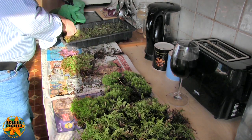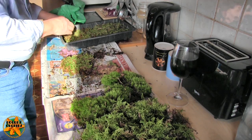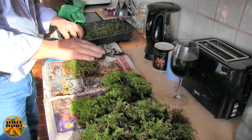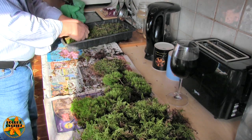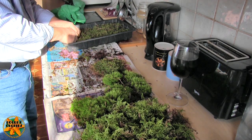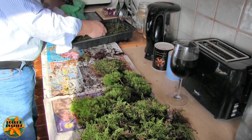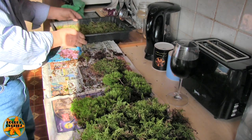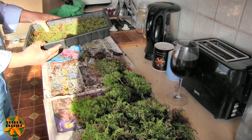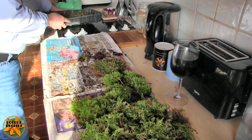So I think the 2 trays with the sphagnum moss are going to have to go. And then I can keep that bit to go in with the other, so that one tray can have a mix of different moss. You haven't got any moths. Right, so that's one tray of the bark type stuff.